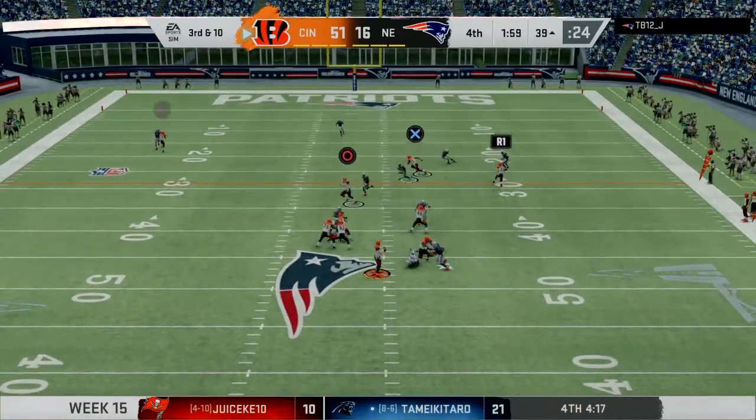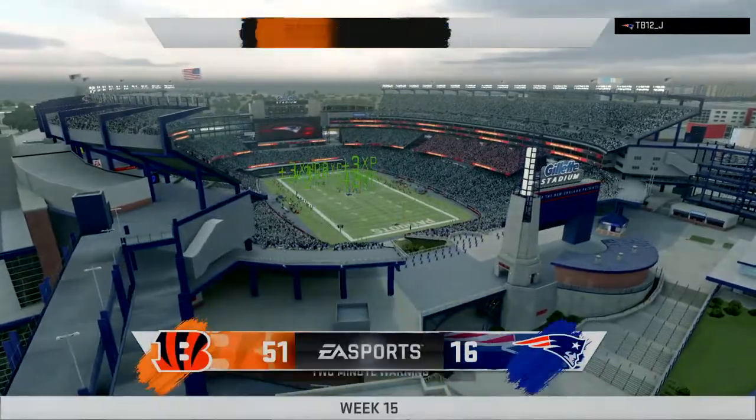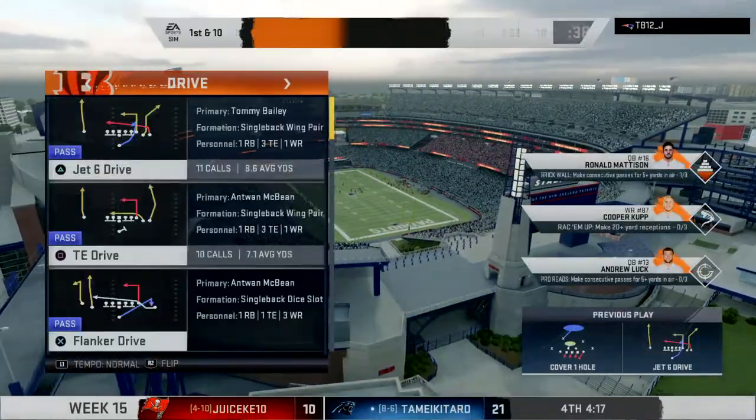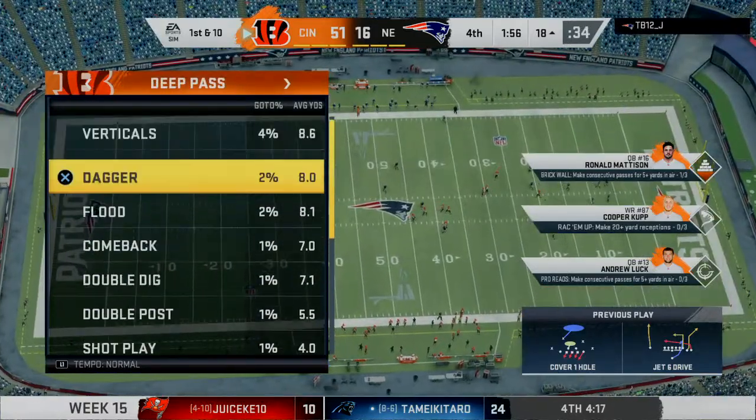He'll look to throw. And this time he's got the hook up. It's complete. And they'll wind up getting this one all the way down inside the 20.